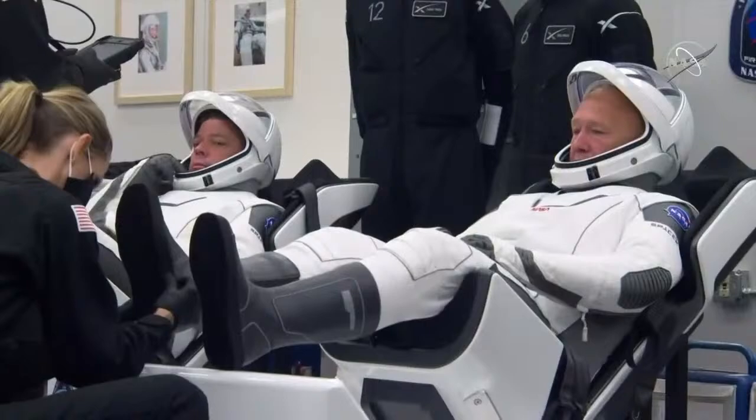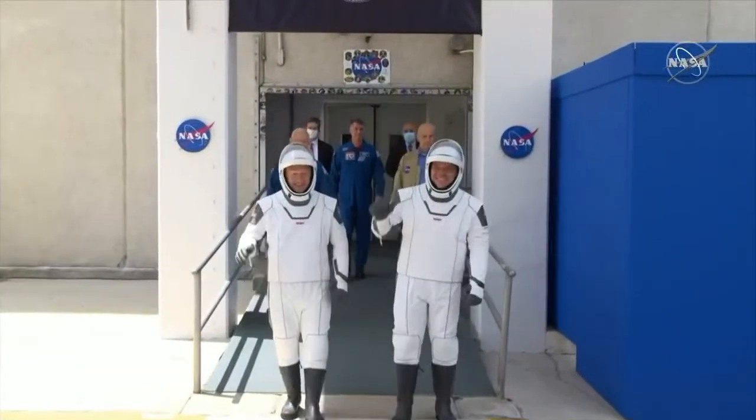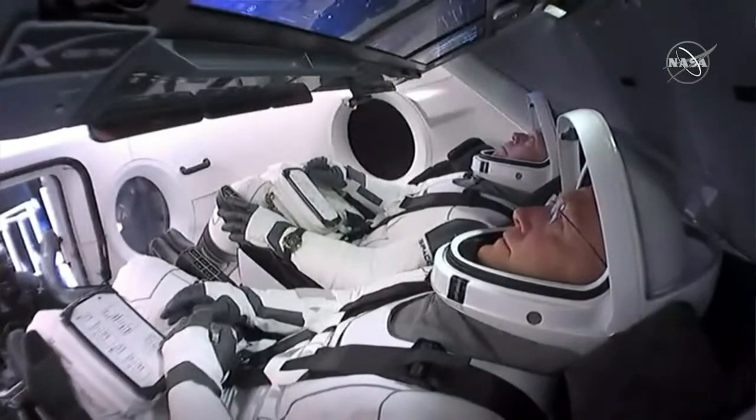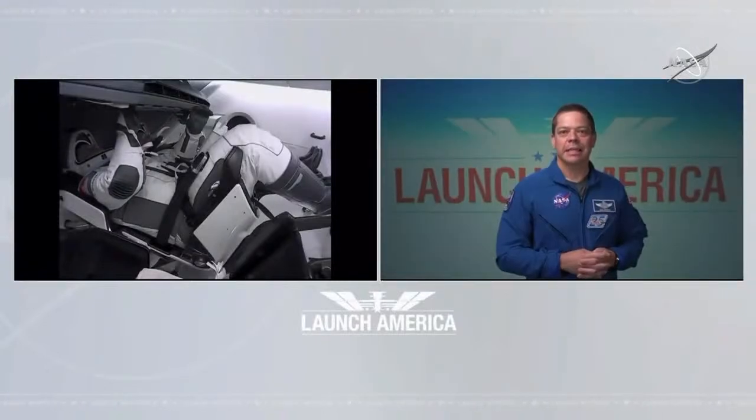When you go through the launch day preparations, there's a lot of moments that kind of stand out to you. One is the celebratory piece of it, which is that you're walking out of the suit-up room and getting in the vehicle that's going to take you to the launch pad. When you close the hatch, that's really when Doug and I are in the vehicle, and it's our vehicle, and we're really in control of the mission at that point.